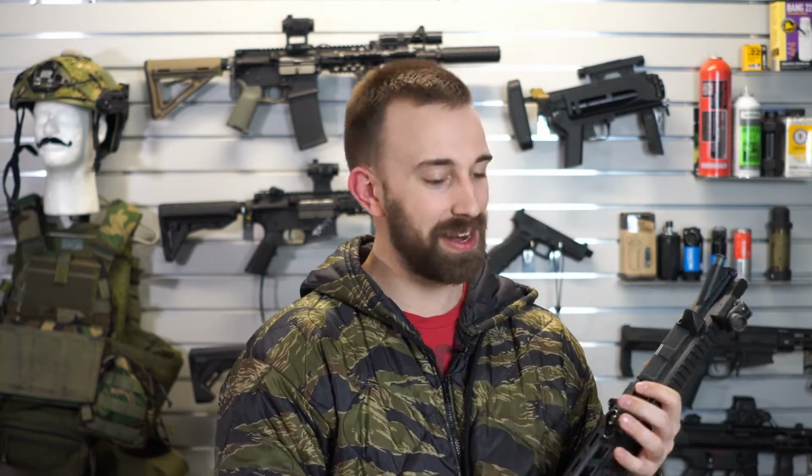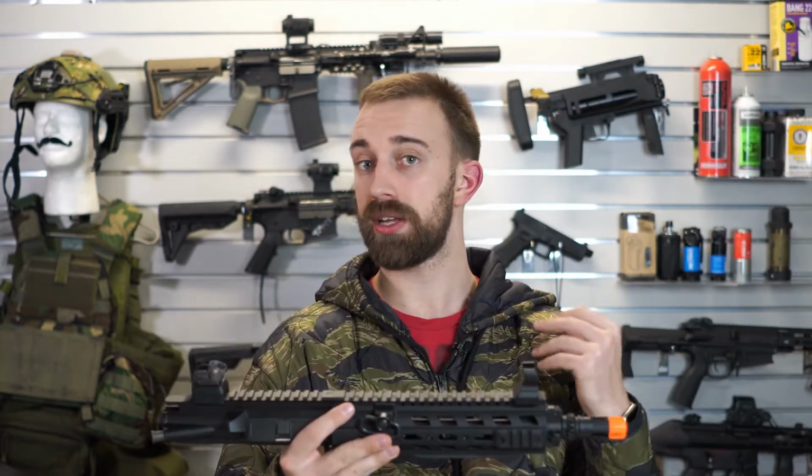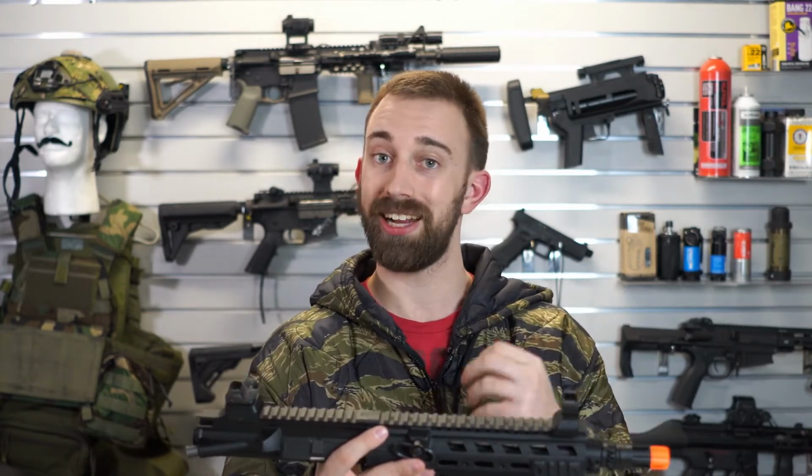Suggested battery is going to be a 9.6 volt nickel metal hydride. The gearbox is a version 2 G&G gearbox. Type of connector is a mini Tamiya, just wrapping up those internal parts. The velocity is going to be actually a very, very consistent 333 to 339.